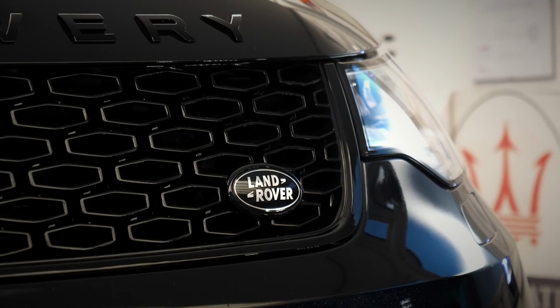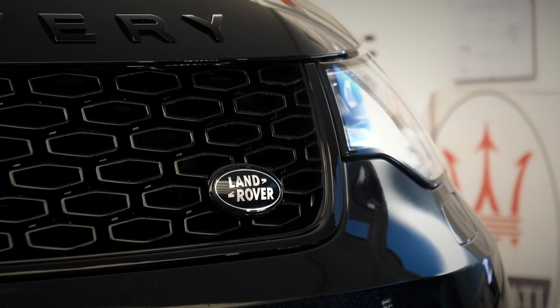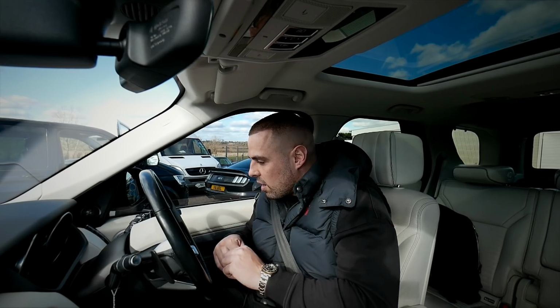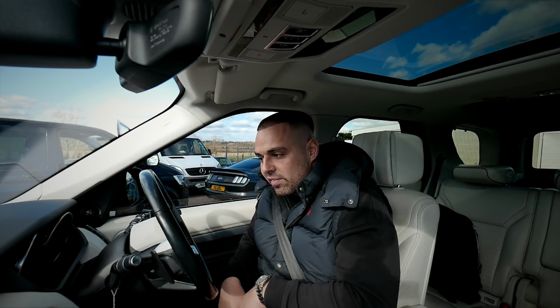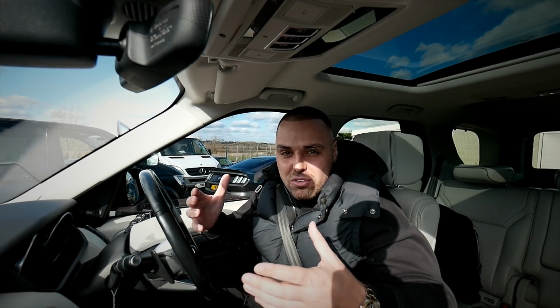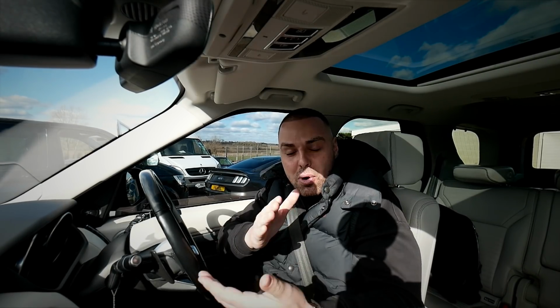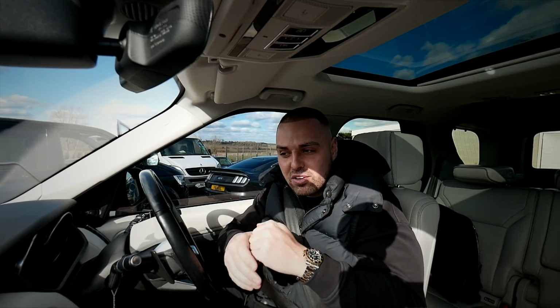So let's quickly talk about the Land Rover. Simon bought his car brand new. It's now done 49,000 miles. It's nearly 4 years old. New, it was thereabouts or close to £80,000. Generally by year 4, cars are depreciated by about 50%. So right now it's worth sort of in the region of £40,000.